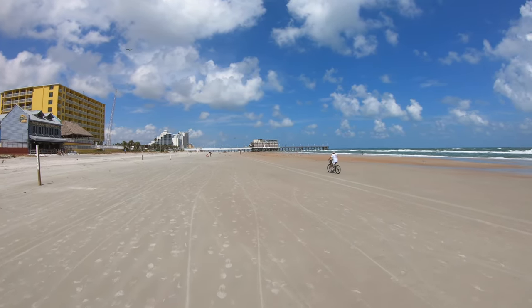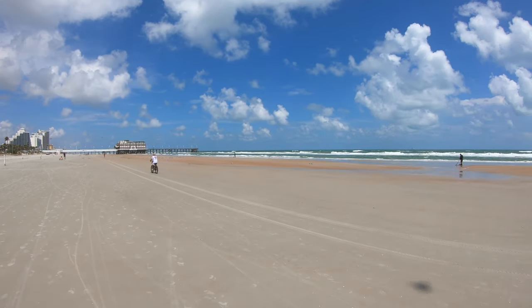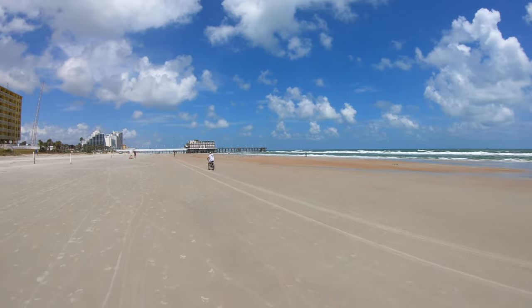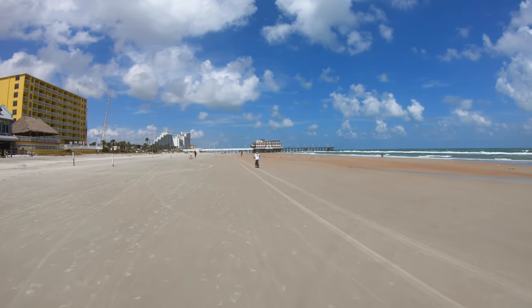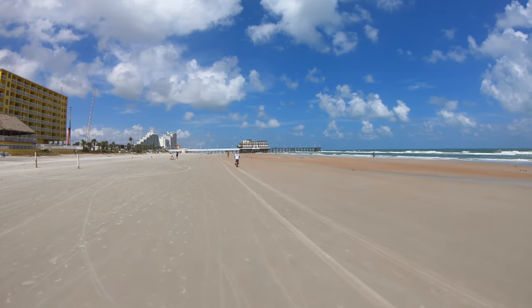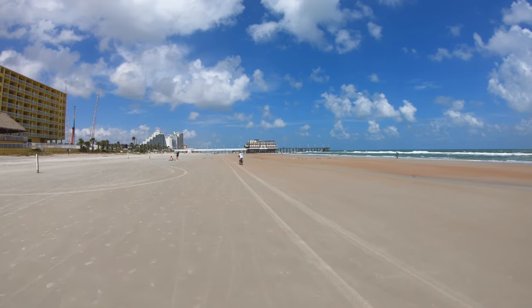So we're gonna cruise around here in Daytona Beach, check out this pier, check out the boardwalk area, see what we come across, see what this place is all about. It is a spring break hotspot in Daytona. They also get a bike rally every year.